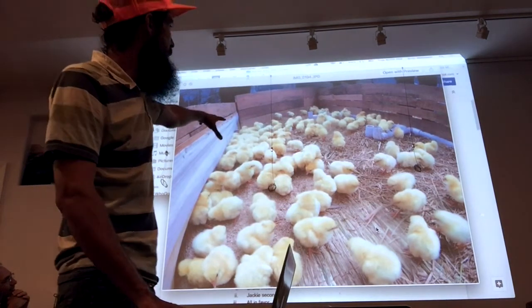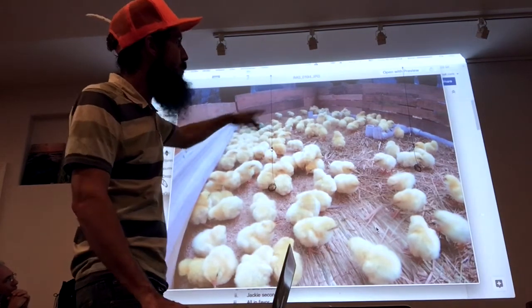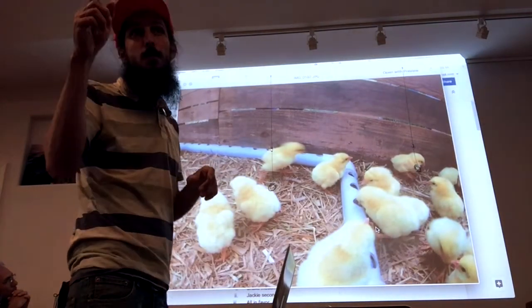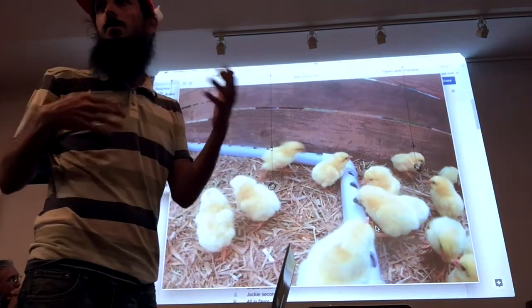So you can see that pile of brown rice, they are going nuts right now. They're just eating brown rice and water. And they're going in and out of their house. And immediately they started drinking water. We took a few of them and actually pushed their head inside to make them drink water so that the others would learn from them.